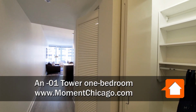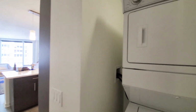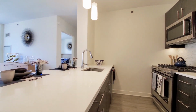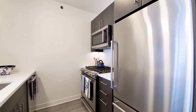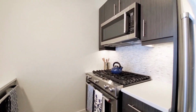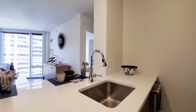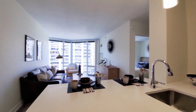I'm in the foyer of Unit 3301, and there's a coat closet with organizers off to my right. Just past that, behind the louvered doors, it's full-size, stacked washer-dryer. Then you head into the living dining kitchen area. It's a galley-style kitchen with quartz counters, very wide breakfast bar lip. Stainless steel appliance package includes a 5-burner gas range, built-in microwave, dishwasher, deep sink, gooseneck faucet with a spray attachment. Overall good cabinet and counter space. Tile backsplash. You have pendant lighting above the peninsula.